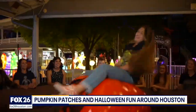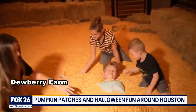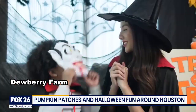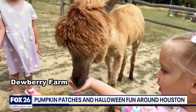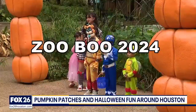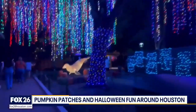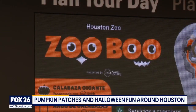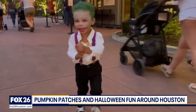Check it out. Celebrating 75 years, Dewberry Farm, located in Brookshire, Texas, 45 minutes away from downtown Houston, has a full day planned for you, including farm animals, food, an 8-acre corn maze, and over 40 rides and attractions. General admission is $39.95. A Houston fave is back, Zoo Boo 2024, with plenty of fun, including lion and tiger exhibits, the pumpkin lantern tunnel, photo ops, plus new this year, ghost town, glowing pumpkins, and talking pumpkins. Ticket prices begin at $20.95 for children and $26.20 for adults.